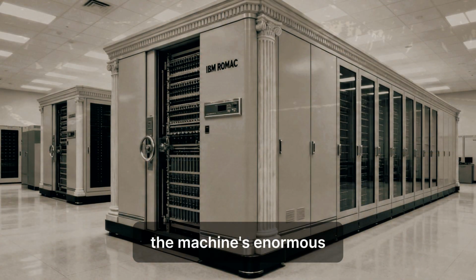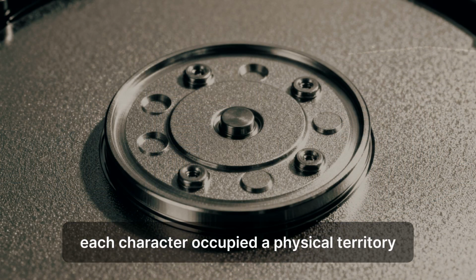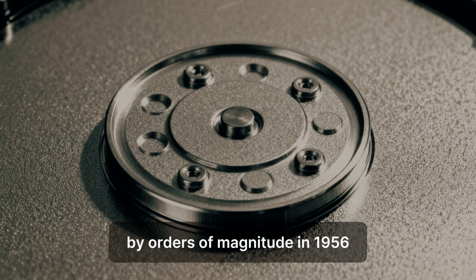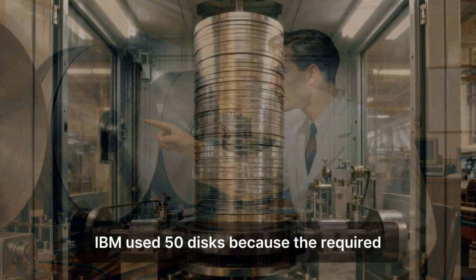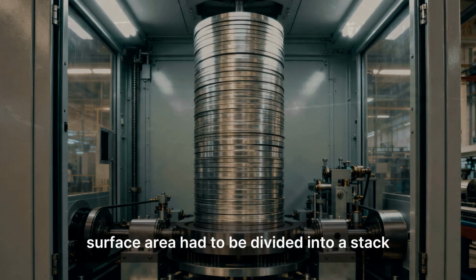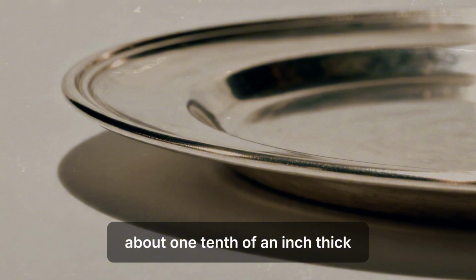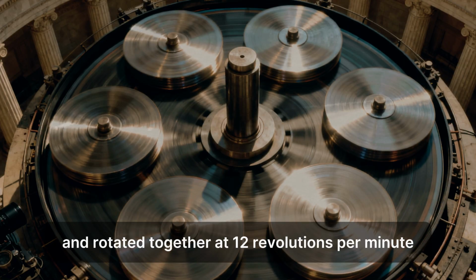The machine's enormous scale came from the fact that early magnetic data needed room. Each character occupied a physical territory that modern engineers would later shrink by orders of magnitude. In 1956, information still had a visible size. IBM used 50 disks because the required surface area had to be divided into a stack that the machinery could control. Each platter was made of aluminum, about 1/10 of an inch thick, and coated with an iron oxide magnetic material. The disks were mounted on a vertical spindle and rotated together at 1,200 revolutions per minute.